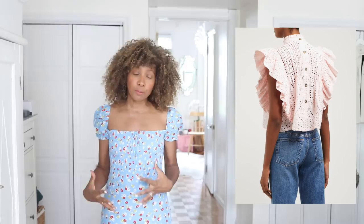I would team this with a midi skirt or with a pair of jeans. Just pick your favorite jeans and I would team this with it. I just think it's a really, really nice blouse, and it's not usually on sale, so it's a nice time of year to get it. Oh, at the time of recording this video, I always have to say that, because during this time of the year, everything just starts to fly.